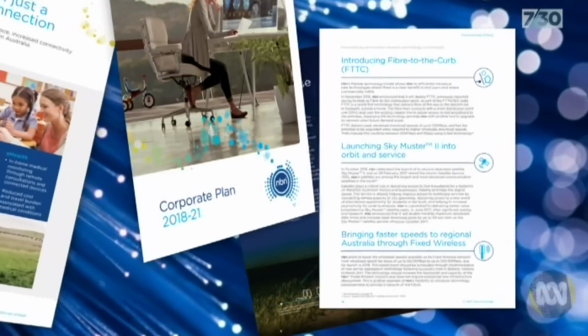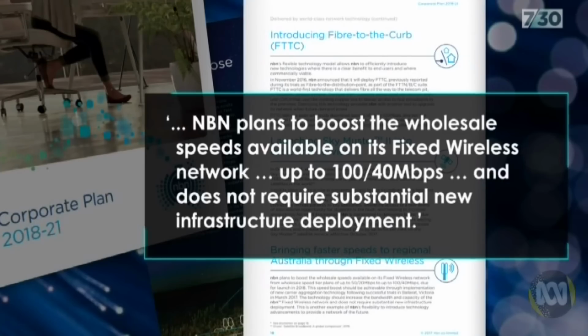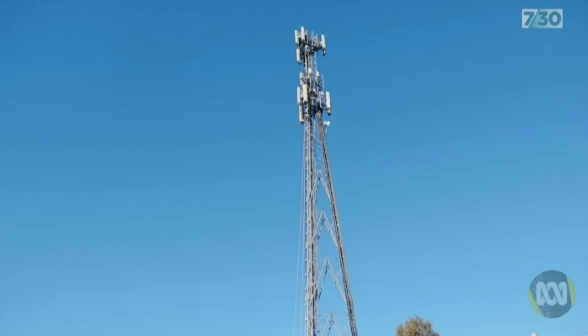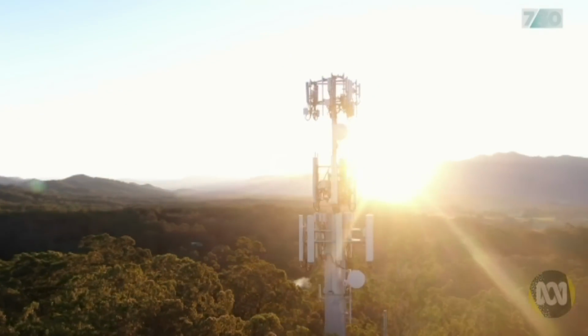In its 2018 corporate plan, the NBN promised that fixed wireless speeds would soon match those available to fixed line customers. Then reality bit. When should we expect 100 megabits per second speeds to become available over fixed wireless, Mr. Morrow? We killed it. Never? Never. Maybe. Well, never say never, but not on the roadmap any longer. By May 2018, high-speed fixed wireless had been pronounced dead, as the NBN was forced to admit it was not possible without spending a mind-boggling amount of money.